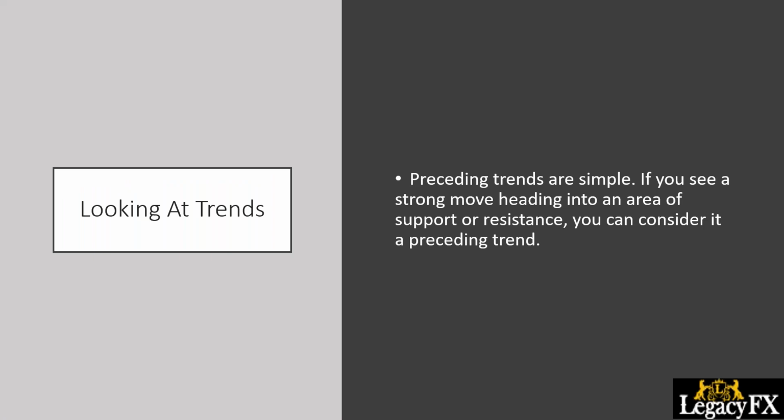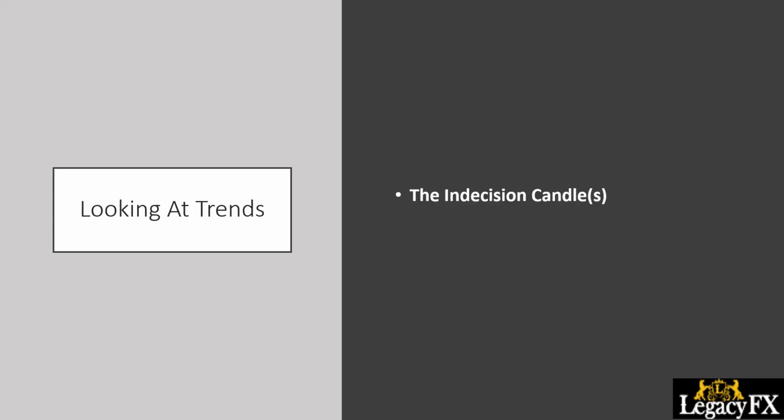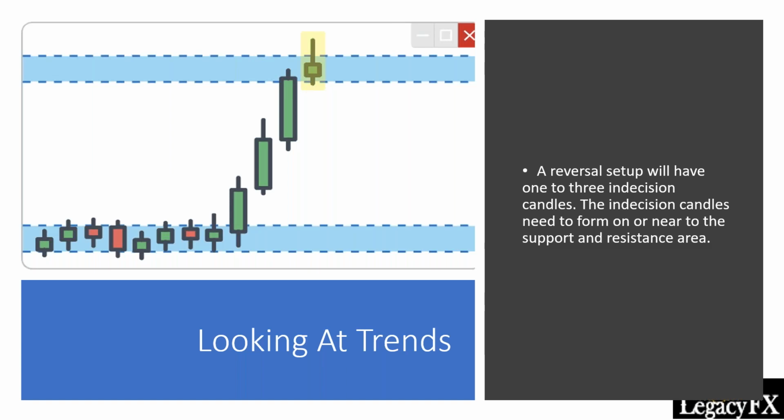So preceding trends are simple. If you see a strong move heading into an area of support or resistance, you can consider it a preceding trend. Then we need the indecision candle, because regardless of whether you define it, if we don't get the indecision candle in the support or resistance area, you got no setup. A reversal setup will have 1 to 3 indecision candles, and the indecision candle needs to form on or near to the support or the resistance area.